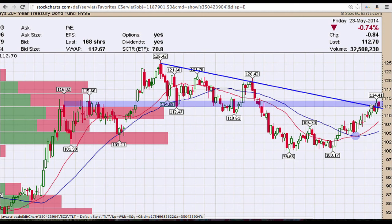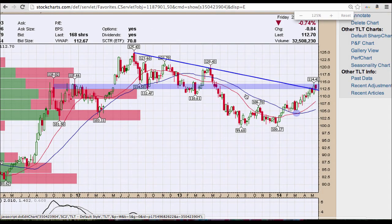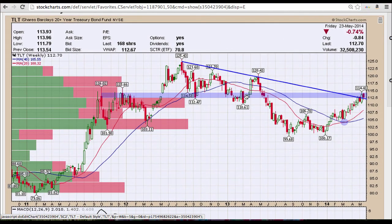But this is a longer term trade, so I'm comfortable currently with TLT and the benchmark AGG, which is more bullish looking than this chart.